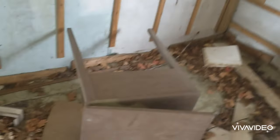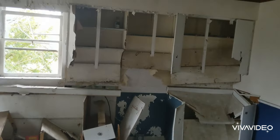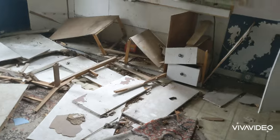No windows, so it's pretty damp in here. We got ourselves what was an old sewing table. Somebody took it out. Must have been a good one. Okay, that's the basement. I don't even want to touch the light switch in this place. And here would have been your kitchen. But everything is gone. Cabinets and everything. They left the carpet though. It's a nice one.